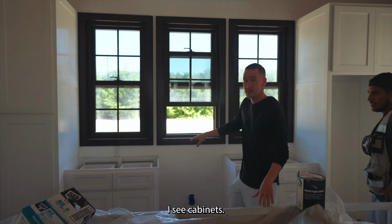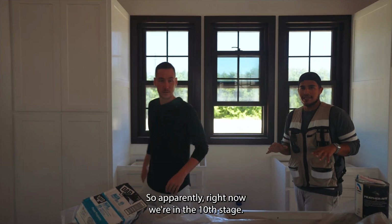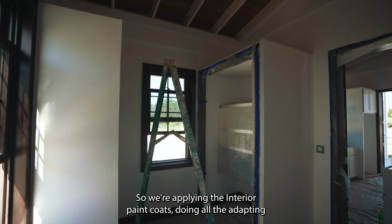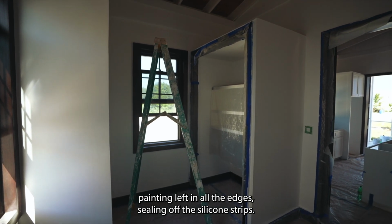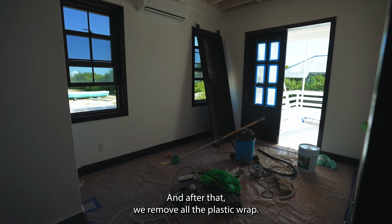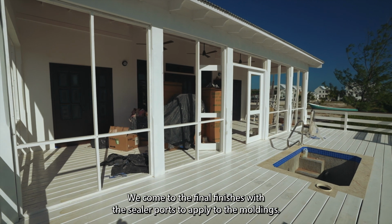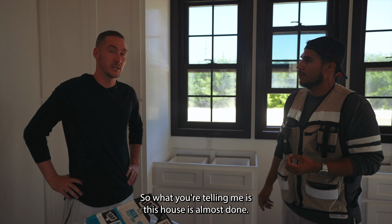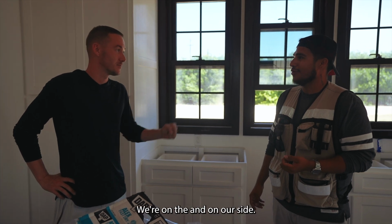I see cabinets. Yeah, so currently right now we're in the paint stage. We're applying the interior paint coats, doing all the adaptive painting left in all the edges, sealing off the silicone strips. And after that, when we remove all the plastic wrap, we come to the final finishes with the sealer coats to apply to the moldings. So what you're telling me is this house is almost done? Yes, sir. We're on the loading end.